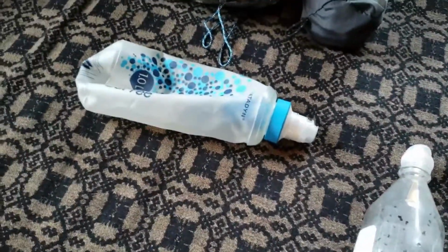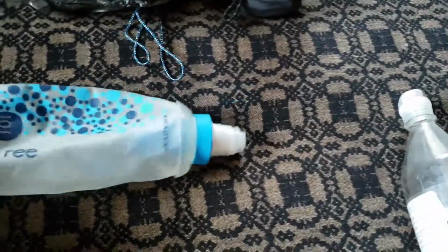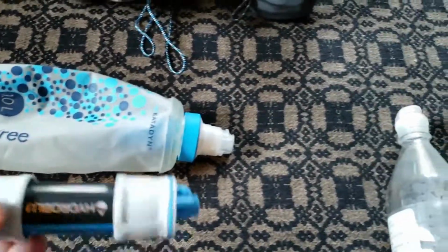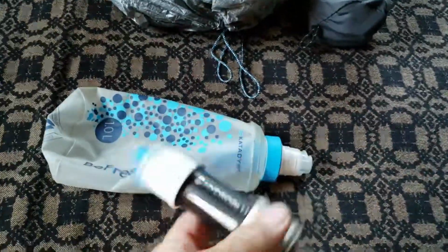Water purification. I'm taking 2 systems. I know it's redundant, but just in case, I have a Be Free, and I also have this Hydro Blue. And if you don't know what these are, go look them up.